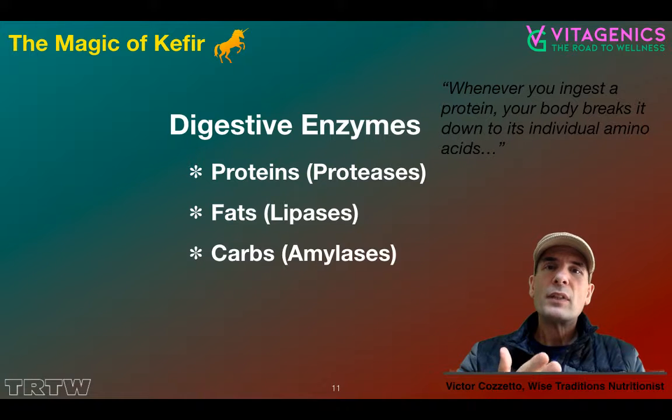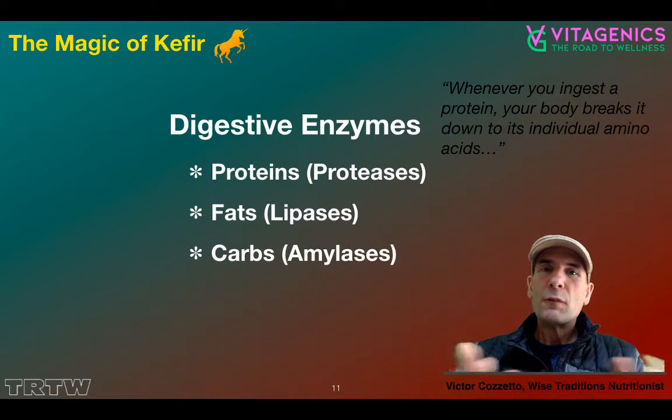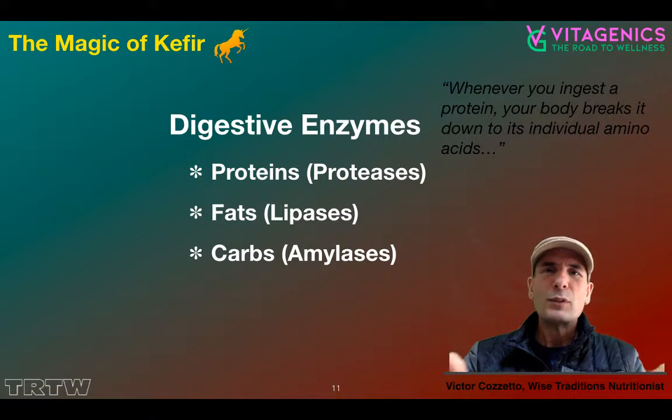And in the case of the lactose, the kefir will break down usually around 99% of the lactose within the first 24 hours, depending on the quality of your process.